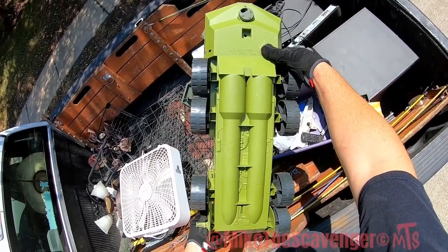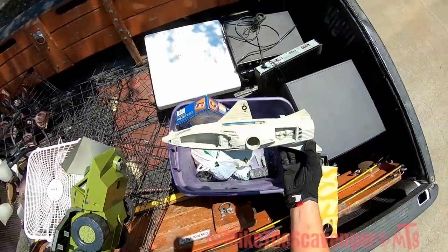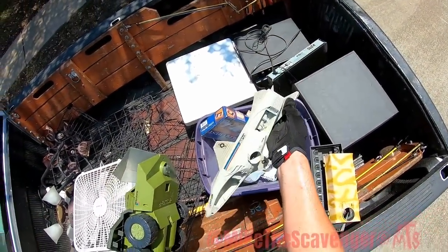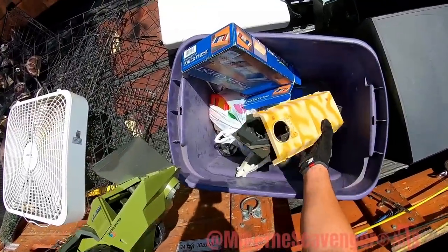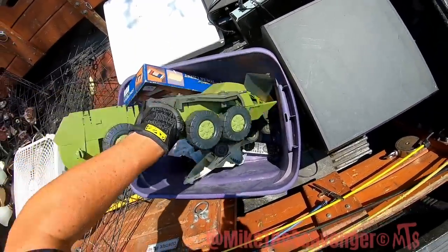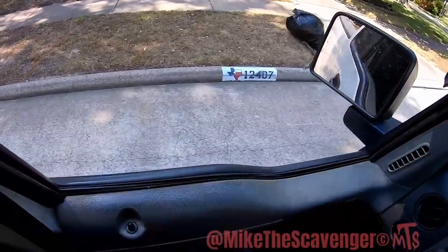Man, I was just turning 35. Yeah, that one's broken, the little tail piece. That's still pretty cool. Probably have no issue finding a home for that. Well, would you look at that? It sticks.